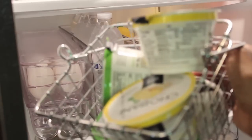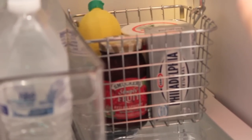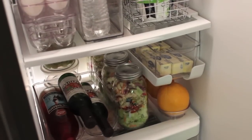And then these two baskets here are where I keep all my yogurts, because I'm a yogurt girl. I love yogurt, so this is for all my yogurts. And then the back basket is for all our spreads like jelly and cream cheese, and we keep sour cream in there, and then I keep my lemon juice and lime juice in there also. It keeps it compact and neat. I know what's in there, I know how to get to it, and it makes it easy.